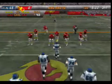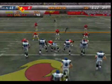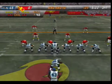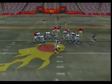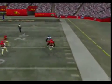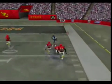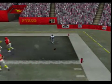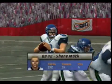Second and 10. Ball on the 43-yard line. Let's go, boys. They soft, man. The home team come out in a 4-3. Throws it. Completed pass to the back at the 20. And he showboats his way toward the end zone. Touchdown, Seattle. When you get this kind of execution, you got a great chance of making a big play.